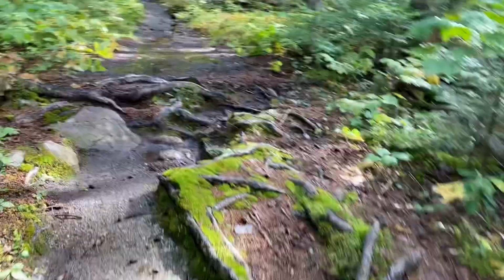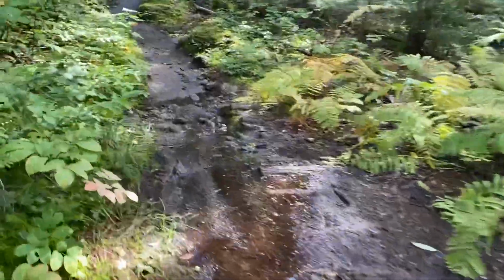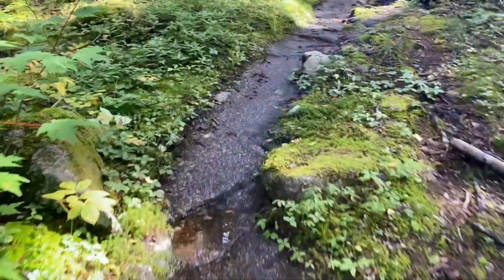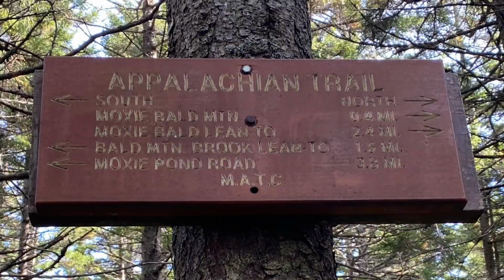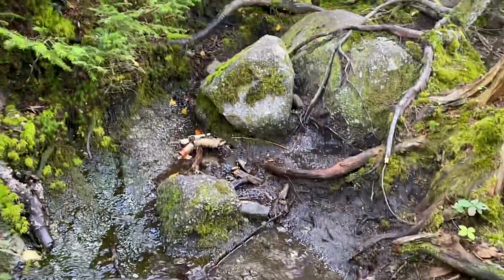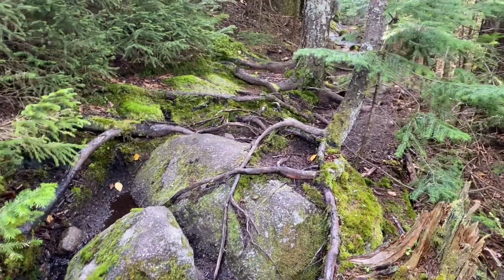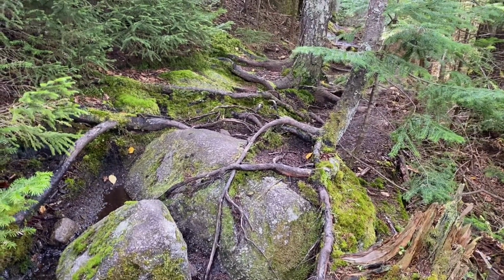A little more of this, a little more of that. Boards in here, and back to this. Love it. Now we've reached the plateau, about 3/4 of the way up, and yeah, it's more Maine-ish now, a little more Maine-ish. We're approaching a cave. Looking forward to that.